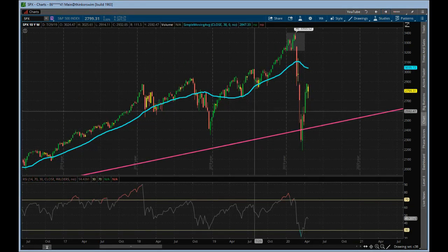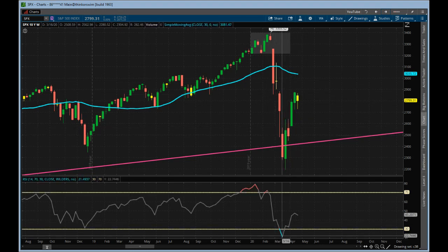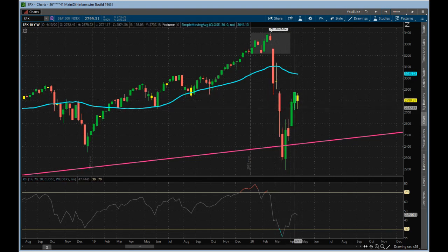Speaking of weekly charts, here we are on the weekly. As you can see, we've had a nice move up off of the bullish engulfing candle once RSI was oversold, and we worked our way up. We had a nice hammer yesterday that was making its way into this weekly gap, but came back a little bit, held the lows from the other day, and then worked its way back up.